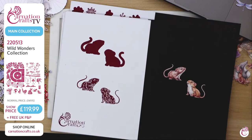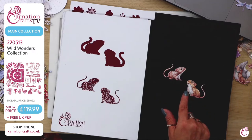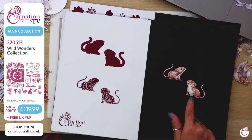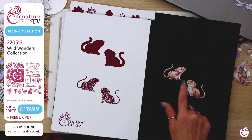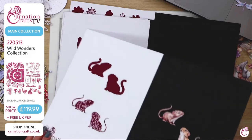Don't we? And then these little chaps, Dandelion and Burdock, which have stolen the show. Everybody has fallen in love with their little cute faces, and they are so very sweet. Little ears and beautiful little eyes, those soulful eyes. They're just beautiful. And again, all your cut lines for shaping.